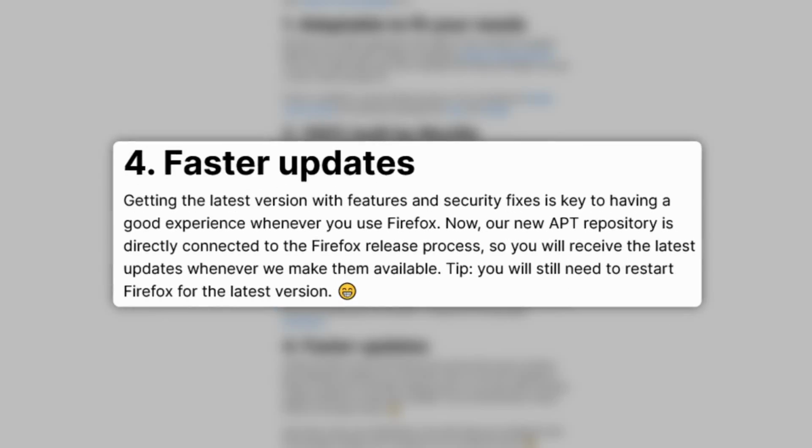And then the fourth one is faster updates. I don't really know what's faster about it because the debs and the flatpaks and the snaps and the tarballs can all be updated fairly fast, roughly the same, basically. So I guess it's faster than the core packages, maybe. Anyway, I love Firefox. It is my daily driver, like I said.